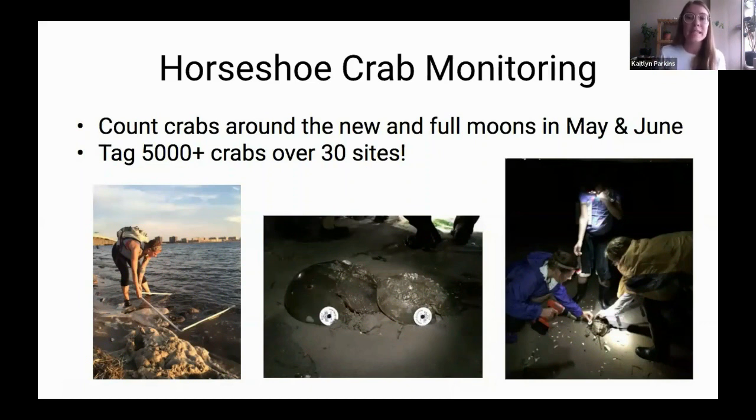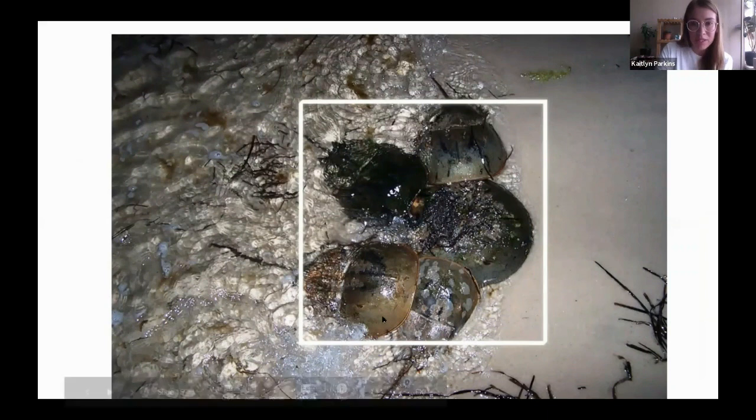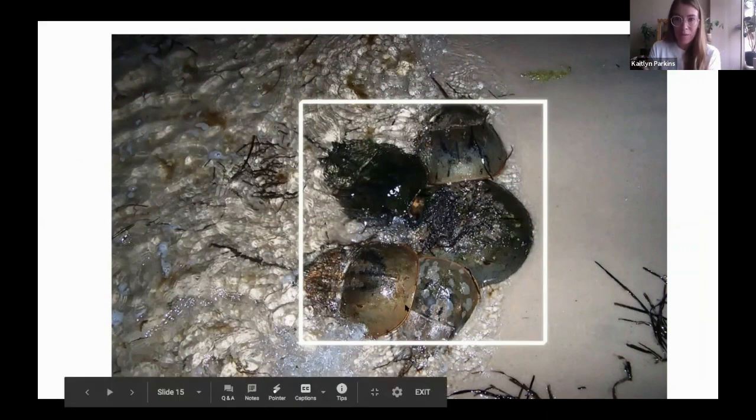So what we do is take a sample of the crabs and we use quadrats, these white plastic squares, to go out and put them down and count just the crabs in the sample. And then we can extrapolate those numbers to the entire beach. If you can imagine, this is how it looks. We put the quadrat down and we count all of the crabs whose bodies are more than halfway inside of the quadrat.